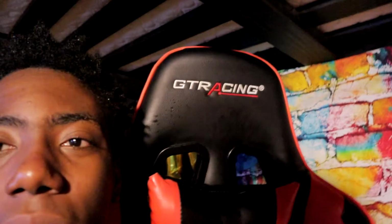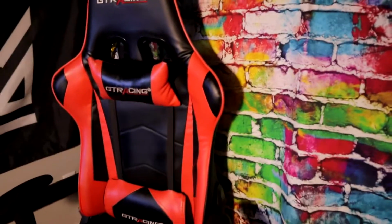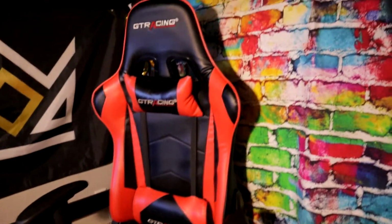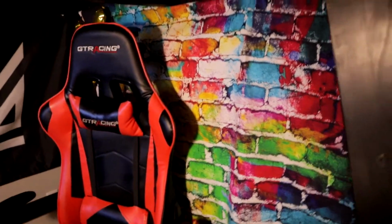Alright guys, so for the first thing in the setup, we're gonna be looking at my chair. I'm actually sitting on it right now. The GTR racing chair, but do you guys see that, bro? This chair is actually worth a big penny. I'm not gonna cap. Actually, I'm gonna get up so y'all can see it. Alright guys, this is a GTR racing chair. We got the red variant. At the time I wanted a red setup, and now I'm kind of stuck with it.